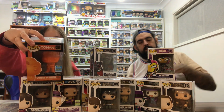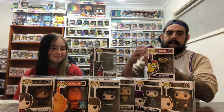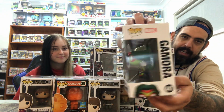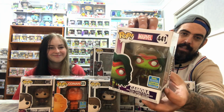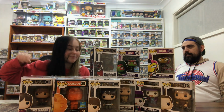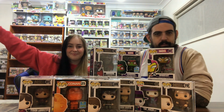I don't know. All right, my turn. We've got another Marvel 2019 Summer Convention Limited Edition exclusive Gamora. Just remember, guys, all these Pops we are chucking out here and showing you guys was $200 shipped for the lot. So just take that in when you see all these Pops. Look at me, I'm smothered in Pops. And it was $200. All right, I've got 2 left. What do you got? 2. I sorted about equally before we started.